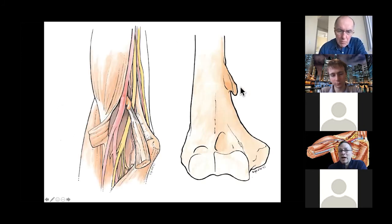This is a supracondylar process that you can see. And remember, if you have a band of tissue running from that down to the medial epicondyle, that is the ligament of Struthers. And in that little artificial foramen that's created, you can see that the median nerve can be compressed.